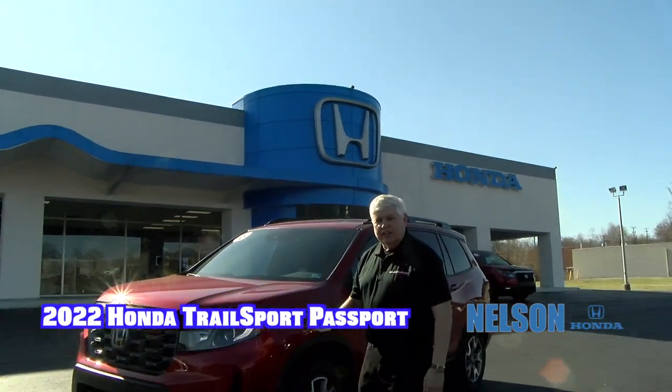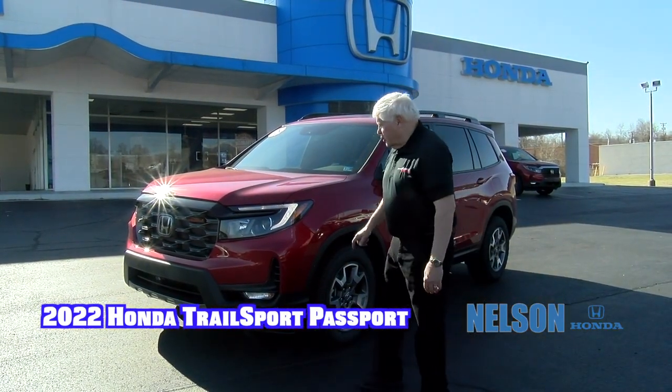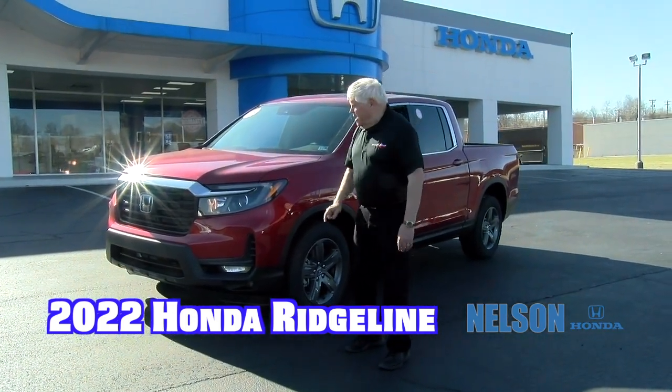Folks, I like this. It's a Trail Sport Passport. New edition, 2022 Trail Sport Passport Edition. Man, it's a pretty red. Got a brand new Ridgeline, RTL. That's hard to get, some pretty red.